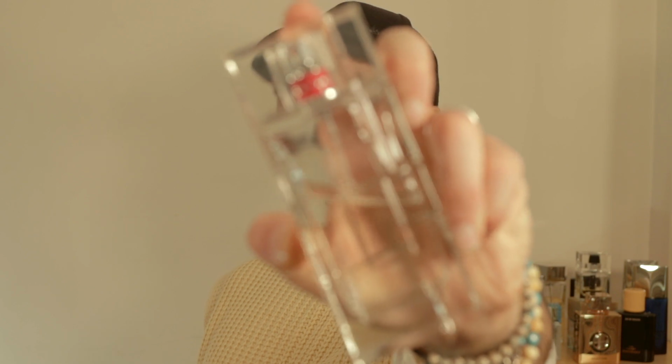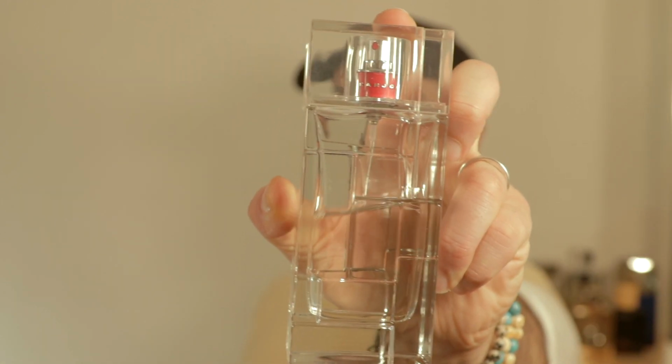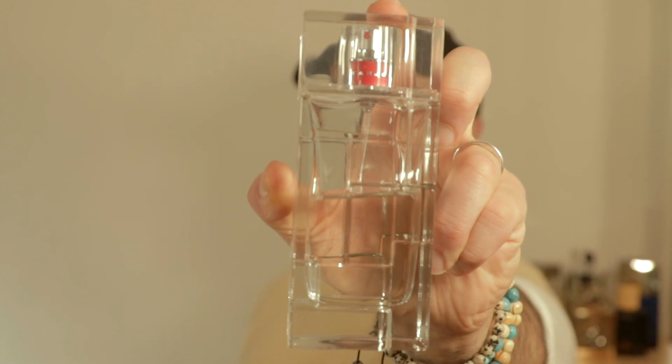Now, the thing that I wore quite a lot of this summer is this one right here. And I don't know why it took me so long to actually get myself a bottle of this. Look how much is left in it. Not very much. This is Sean John's 3 AM. And oh man, I love the scent. I really do. I love the atomizer.